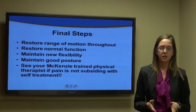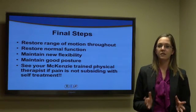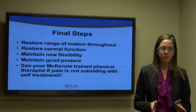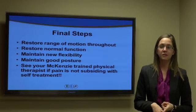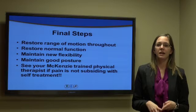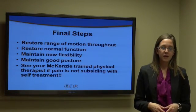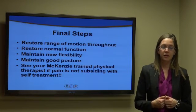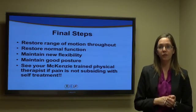You especially want to make sure that the patient is able to rotate from side to side, because this is a common range of motion that we use in everyday life. We also want to make sure to maintain this new flexibility, so regularly keeping up with these exercises, maintain good posture throughout the day to prevent any further derangements. And it's always recommended that you see your McKenzie-trained physical therapist if your pain is not subsiding with these self-treatment principles.